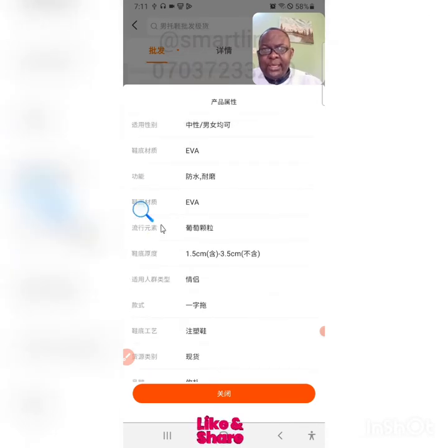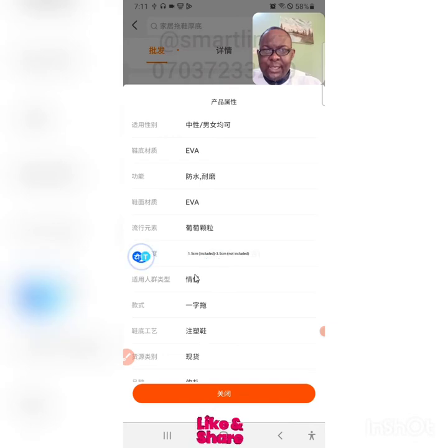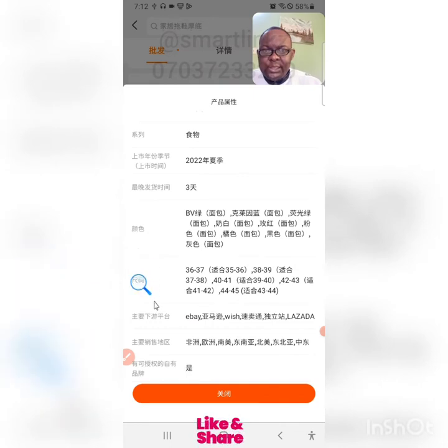Like here, you drag this and place it on top of this Chinese word. It said applicable gender. Place it here. It said unisex. You place this here, saying sole thickness. That's the thickness of the sole. 1.6, 1.5 cm and 3.5 cm. So, I think this is the size.